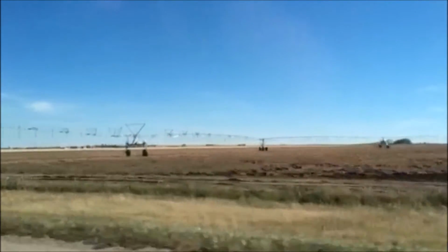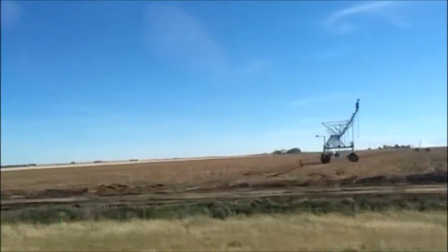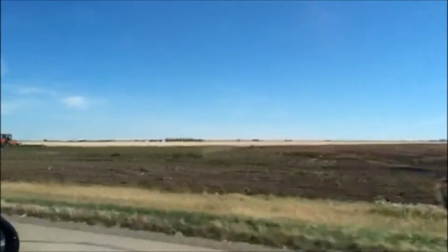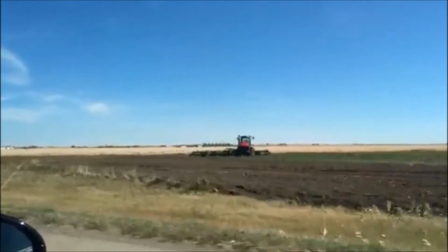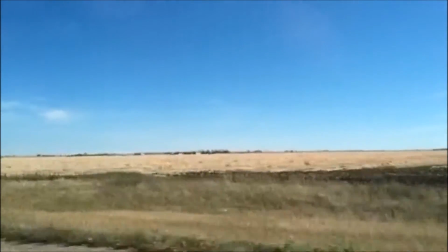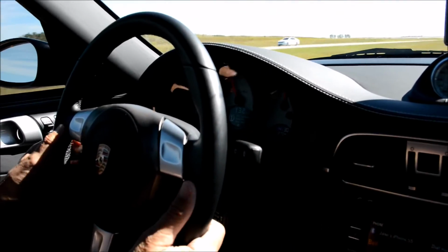Here we go. They're the big irrigators. Very irrigator. Little pieces of farm equipment worth $1 million. Cool. All right, what do you think? I don't know. It says 1 second between 120 and 180, so yeah, it's a little quick.